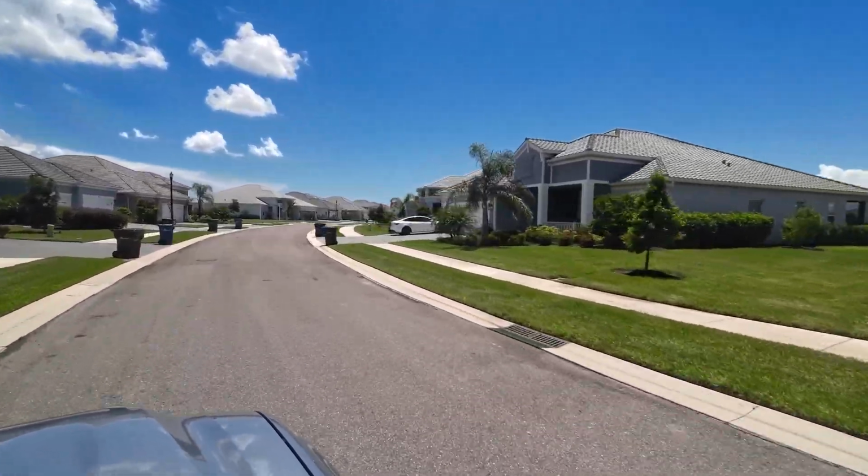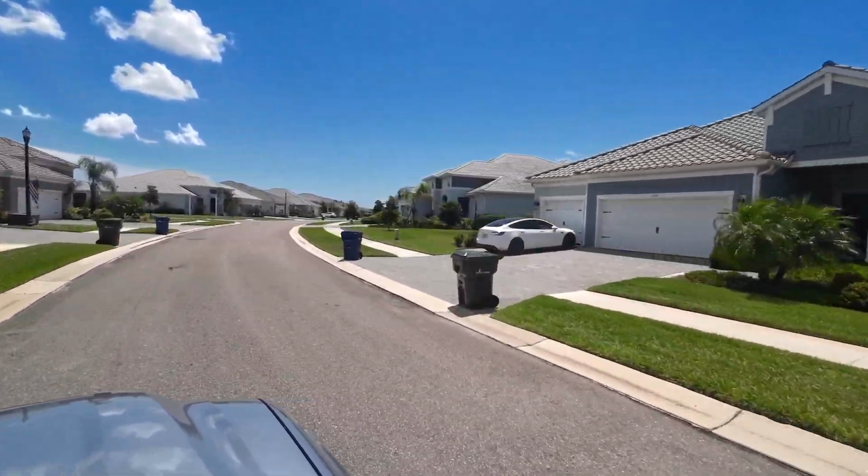The coastal design of the homes, the lush landscaping that feels like no shrub is ever out of place here, and those wide, winding sidewalks that really invite the residents of this neighborhood out to enjoy the weather and basically everything that's part of Sarasota, Florida.